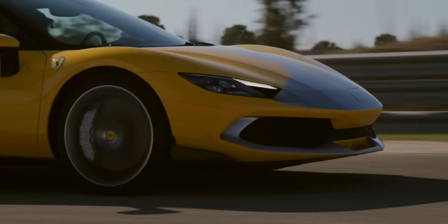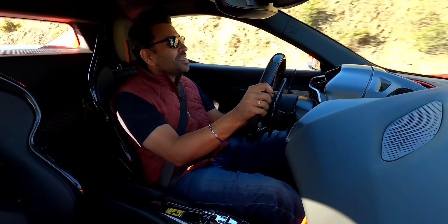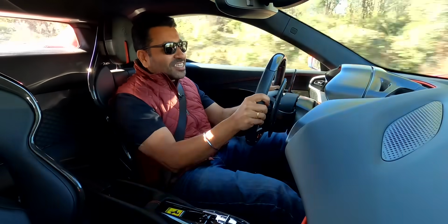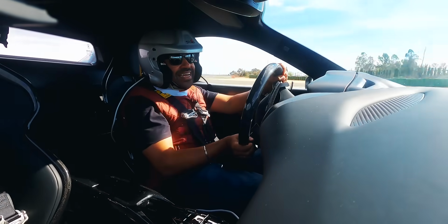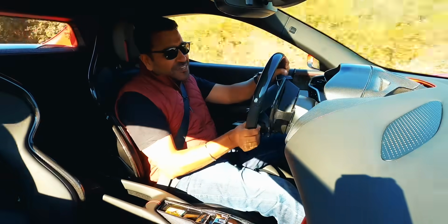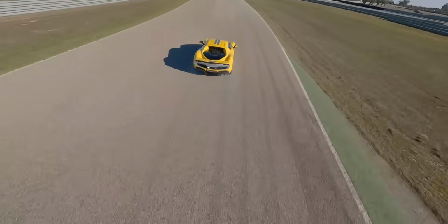Fun to drive. That's the very definition of the thrill of driving. That's what we at Evo India are all about, and that's what this new Ferrari is all about. In fact, the guys at Ferrari tell us that fun to drive was their main priority, the main objective in development of the 296 GTB. And to find out, we've come to Spain, to fabulous mountain roads in Andalucia, and then to the Monteblanco circuit.